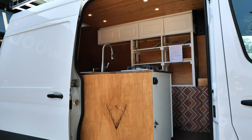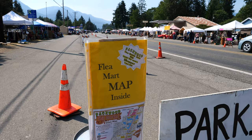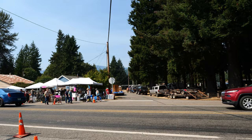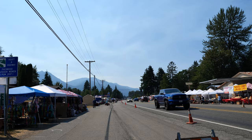Ooh, check this out. That's pretty nice, for sale, a 2020 Sprinter. Nice. Look at that. Anybody need one? All right, look, we got the Flea Mart map. Most of the parking is about 10 bucks, and there's parking everywhere. Maybe later it's gonna get really busy and the parking will get hard, but we came in off the Gifford Pinchot National Forest and ended up at the end of town, so we parked down there.